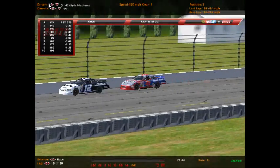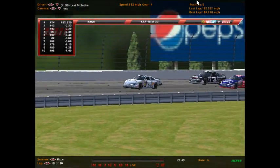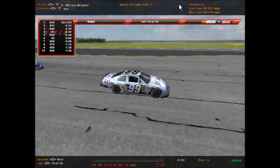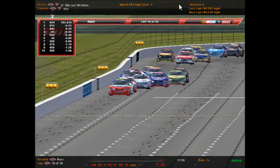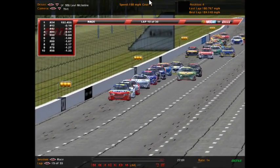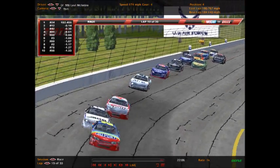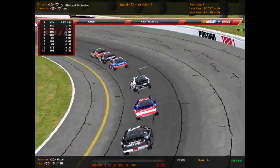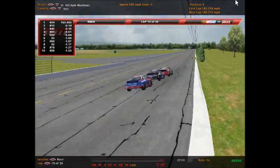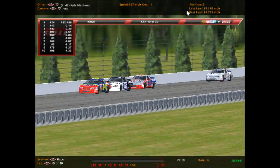Nuh-uh. Look at McIntyre. That 99 car, he's trying to bob and weave his way through the field. McIntyre up to fourth position all of a sudden in that number 99 car. I keep an eye on that car. That car's moving up fast. Trying to close up on his fellow Buckeye, Kyle Matthews.